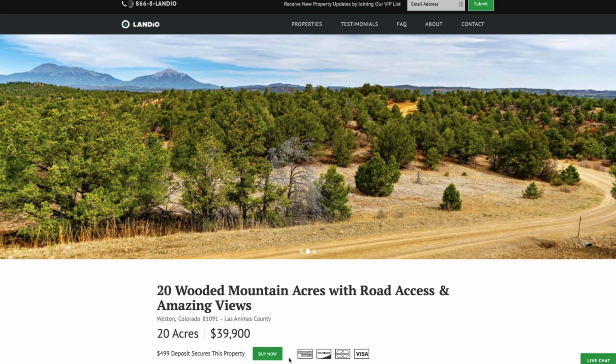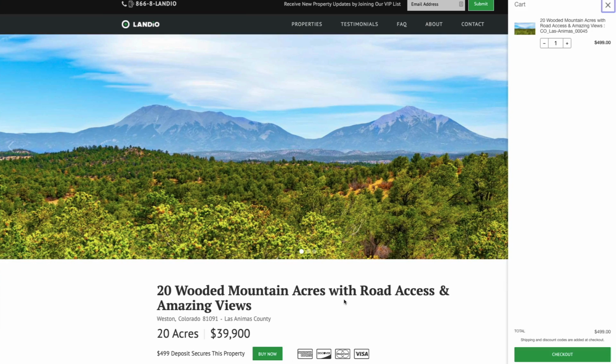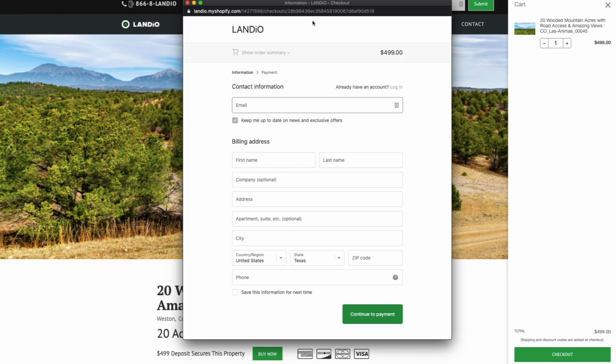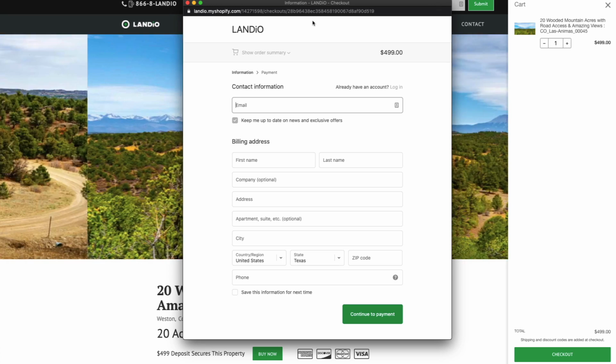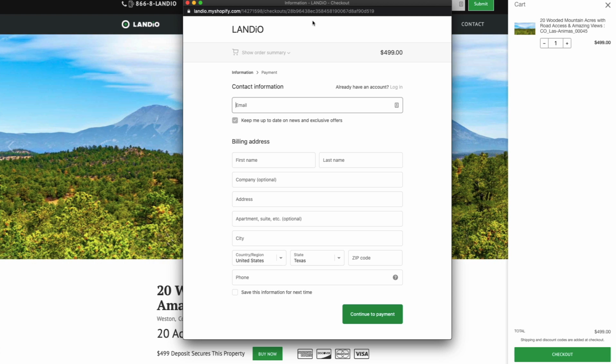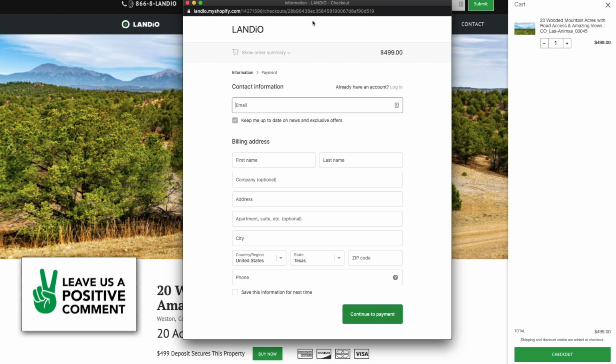If you'd like to secure the property while it's available, all you need to do is click this Buy Now button, which will then add a deposit of just $499 to your cart. Then click Checkout. Once you click Checkout, this window appears. Now this $499 deposit is credited towards your purchase. We cover all of the closing costs. There are no other commissions or fees, so your total purchase price for this property is just the $39,900. And again, this $499 deposit is credited towards your purchase.